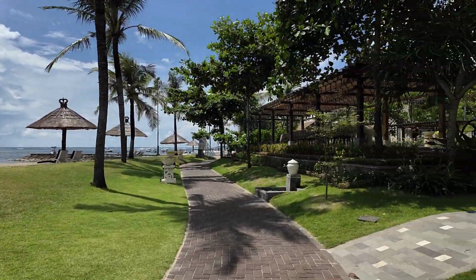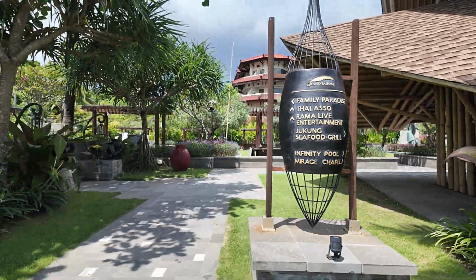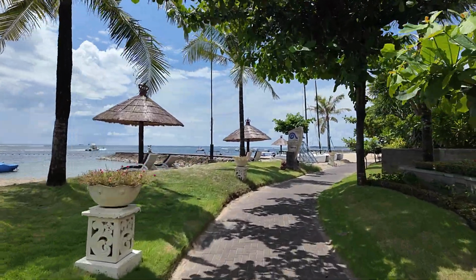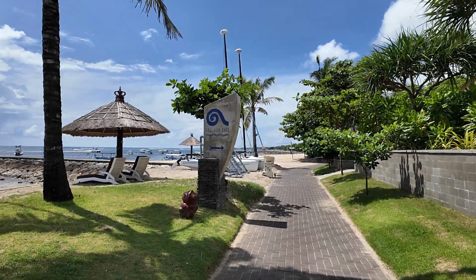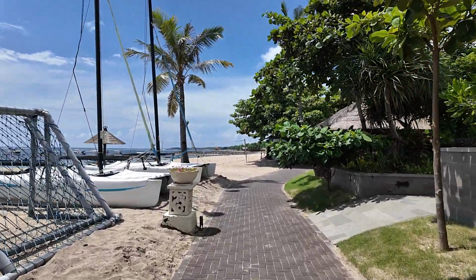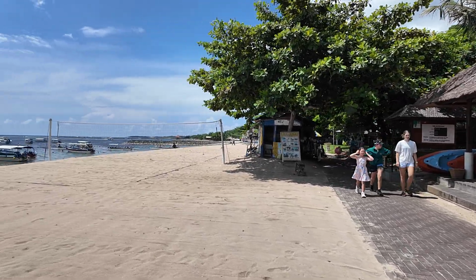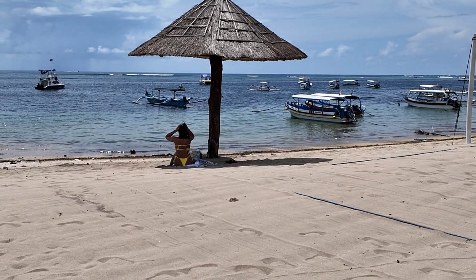Just from that area now we'll continue walking. Some more information there. Directions. It's a fabulous looking resort this. I'm pretty sure it's 5-star. This is just beautiful. Wow. Lasso Bali. Little basketball court here. Some tourists walking along the track here. It's your basketball court. Another little seating area on the beach there.